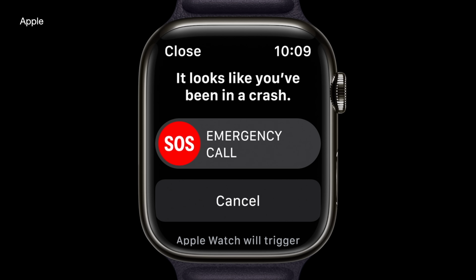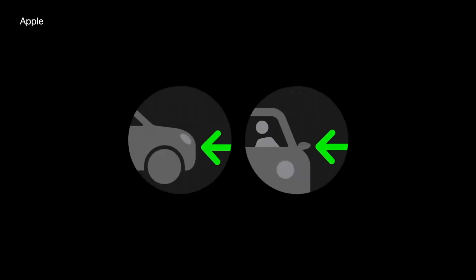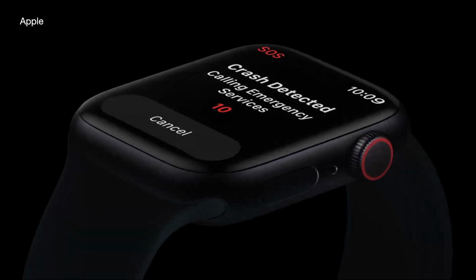Crash detection also made its way to the Series 8, and it can detect if you've been in a severe crash. This new feature can automatically detect impact and dial 911, as well as alert your emergency contacts. Front, side impact, rear end collision, and rollovers are the 4 areas of which Apple uses to detect a crash, alongside some new sensors built into the watch.